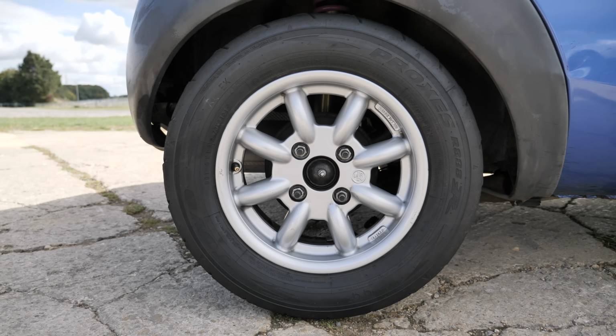I'd say the main thing is it's very stiff and it'll lock the rear wheels quite easily. Drums on the rear too.